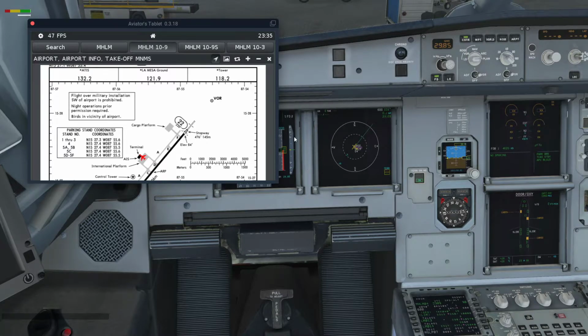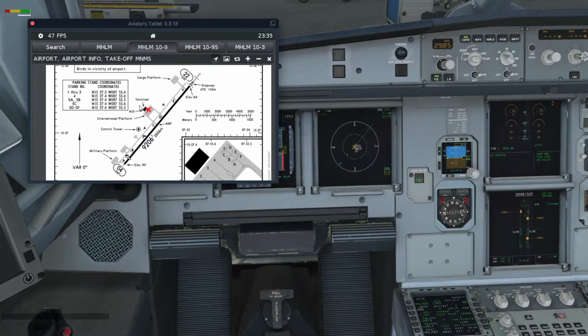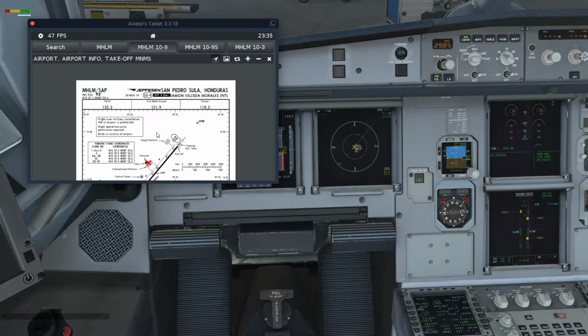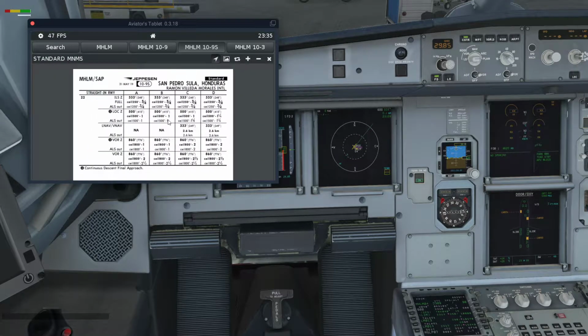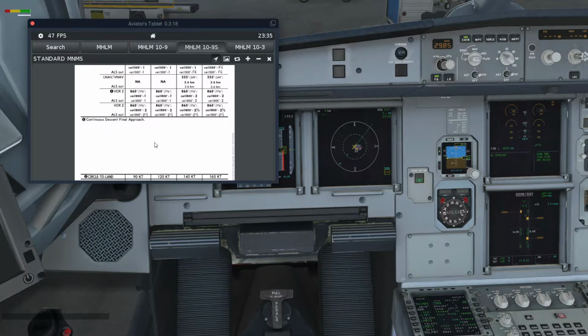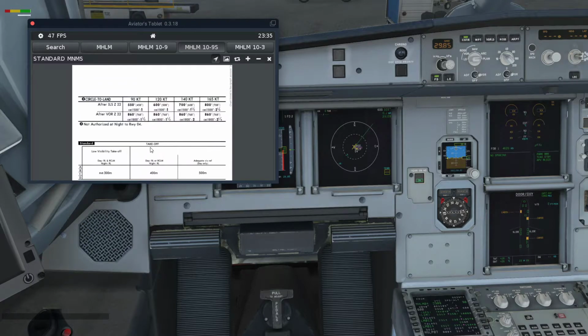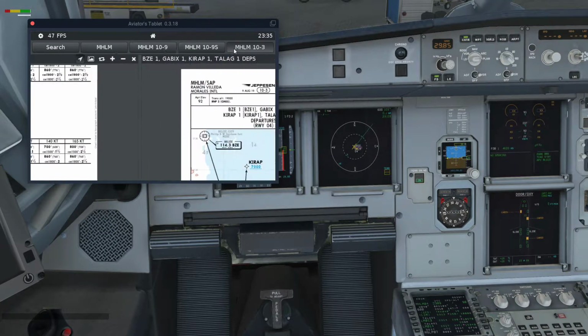Taxiing out of here, it'll be a right-hand turn onto Alpha, all the way down to runway 4. Flight over military installation southwest of the airport is prohibited. And looks like we have plenty of visibility here today for this departure.